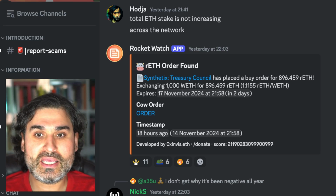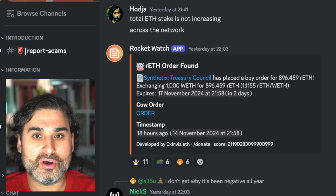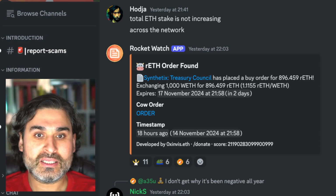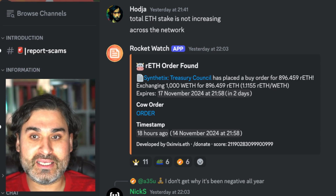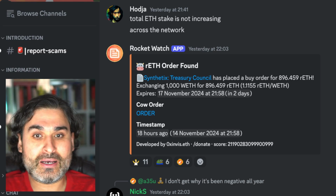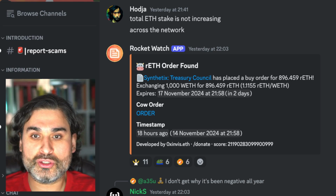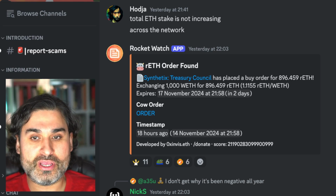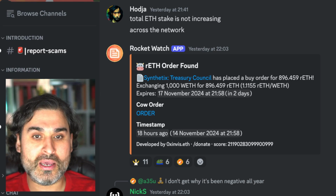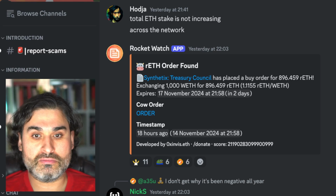So we're going to start here with this news. Rocket Watch yesterday brought up an event saying that the Synthetics Treasury Council has placed a buy order for 896 rETH, and they want to spend 1,000 ETH on that. And the ratio they've set is 1.1155 rETH for wrapped ETH. So this expires on November 17th, which is in 2 days' time. And this is what they've set.